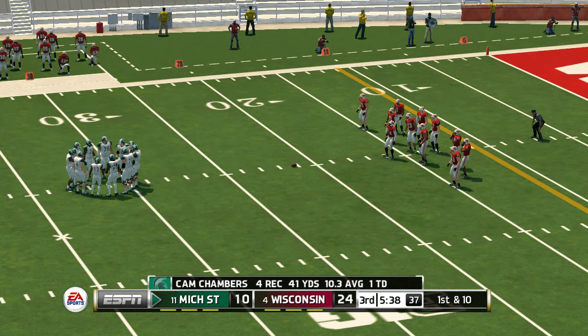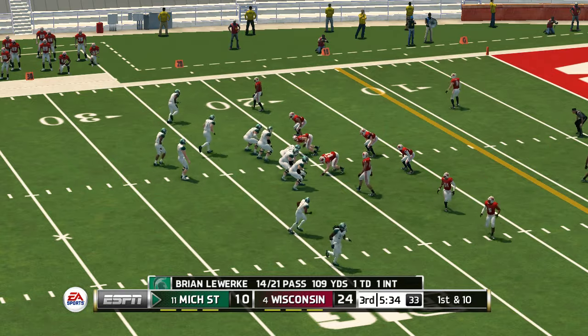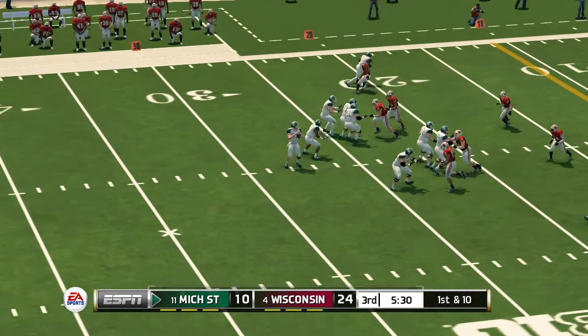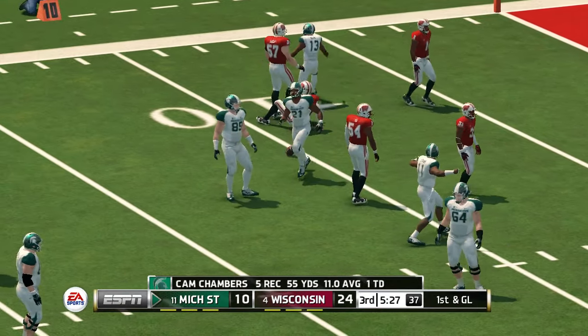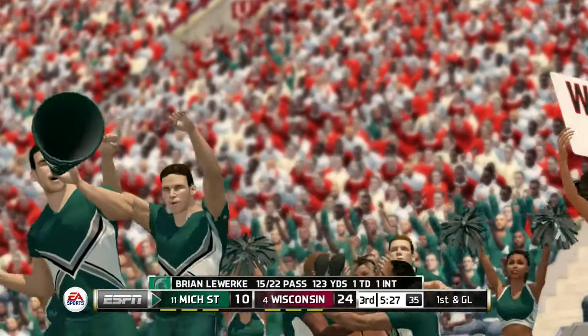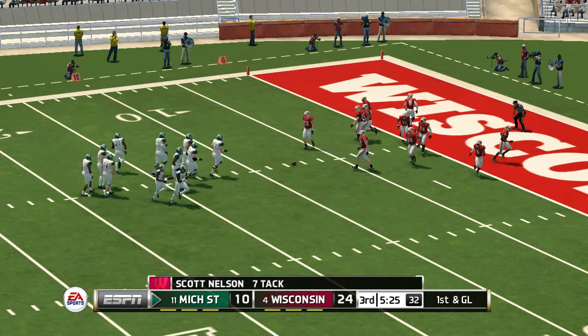The middle linebacker came on a blitz, which can be very disruptive. Sometimes a quarterback will get happy feet when they see that coming, but not this guy. He's very composed and can deliver under a pass rush. Very good tackle in space. That makes it first and goal. First down, and they've got their eyes on that goal line.